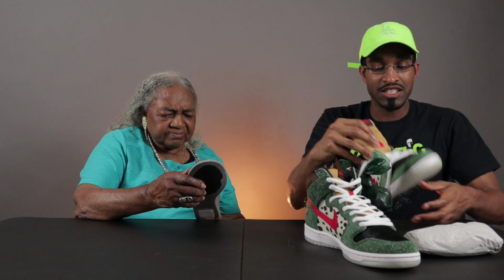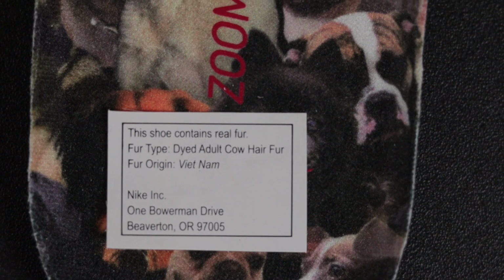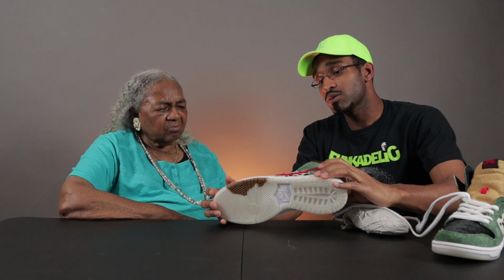And that's pretty much all of the details. This is a beautiful insole, and it has a lot of support there. Very creative. And it's a thick insole, too. You don't have to worry about your instep falling. You can worry about your arches and everything. You don't have to worry about it now. The shoes have a lot of good quality. This fur that you see on here is dyed adult cow hair. Oh my gracious, real cow hair. And it's from Vietnam. So a lot of good qualities on this sneaker for sure.